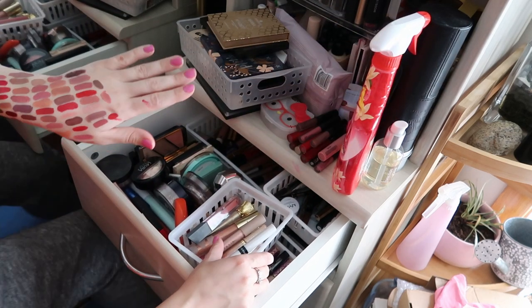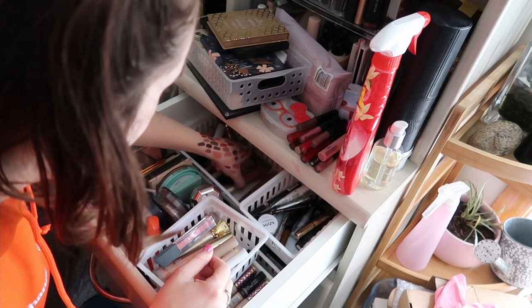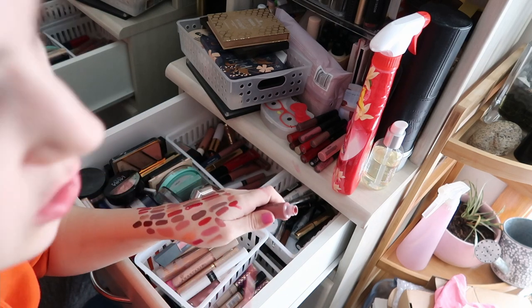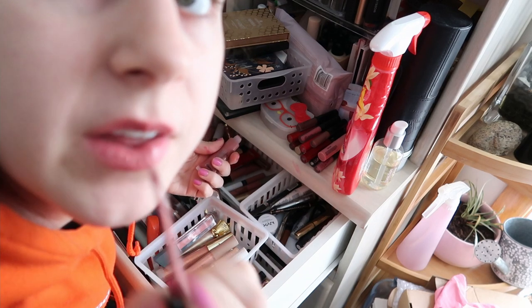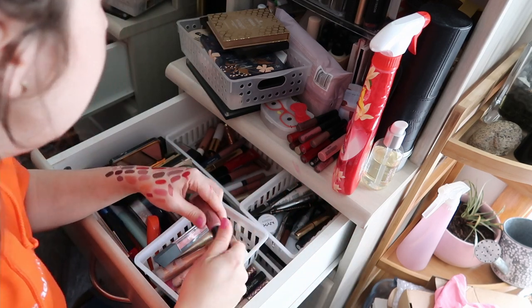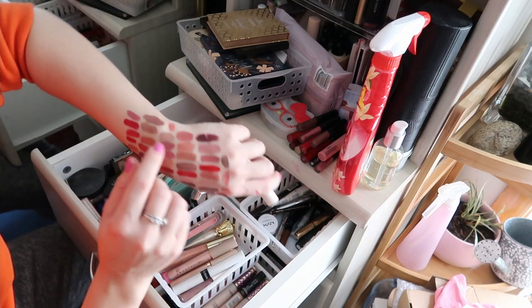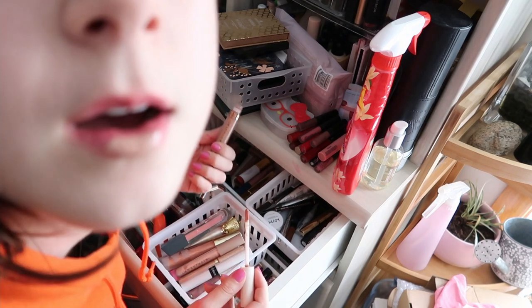I feel like I should probably get rid of a few. These ones are patchy, but I can't remember which ones they were. I dare say, I think it was this one. That's the thing, sometimes I swatch a bit patchy, but then I just try it on my lips and it looks fine. So, I'm bad at this. There was one Anastasia that was really ashy. I think it was this one. Oh yeah.